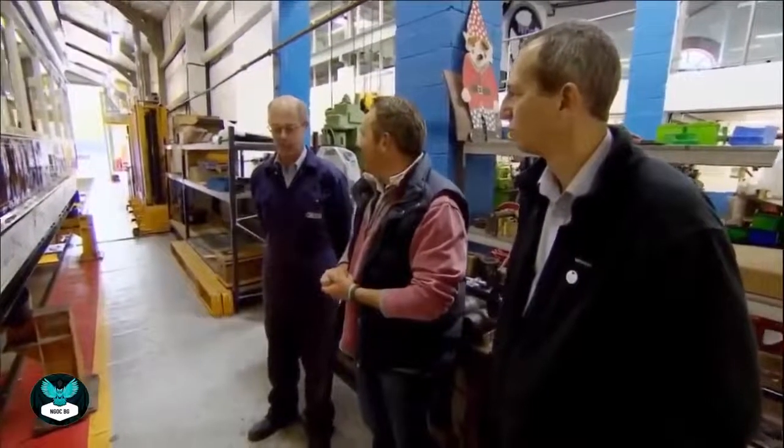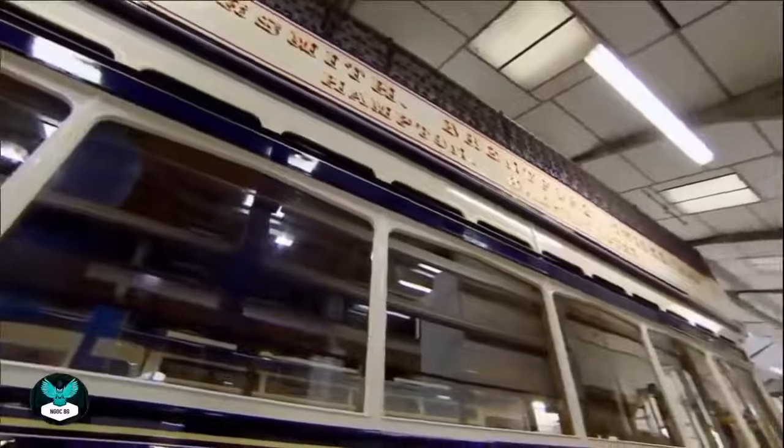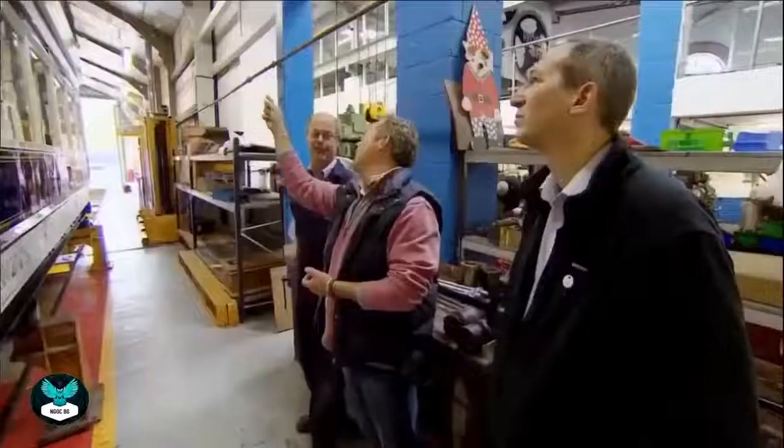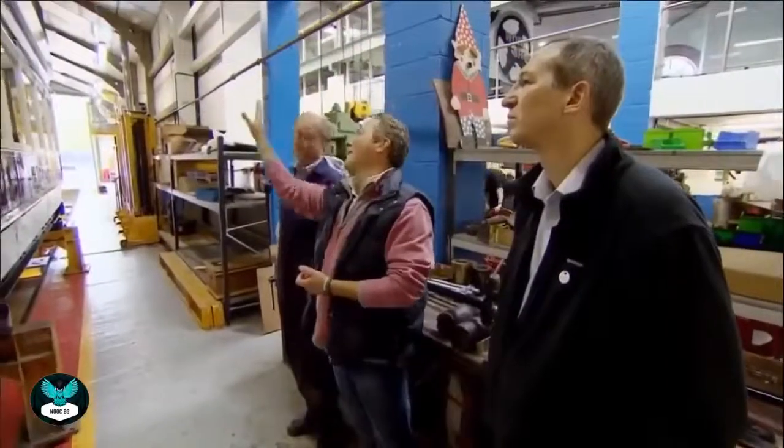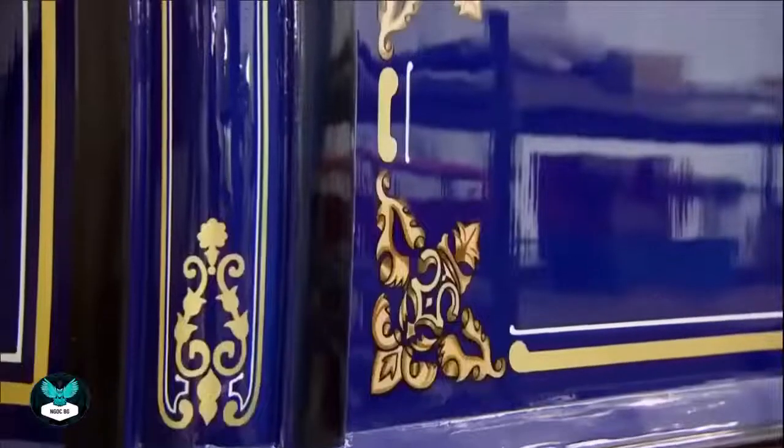I grew up in London, and when I was very young, the trams in London were still running. Well, this is a London tram, isn't it? We've got Hammersmith, Brentford, Twickenham, Hampton, and Hampton Court advertised on the side of it. That's right. The trams I rode on, unfortunately, were not as elegant as this one.